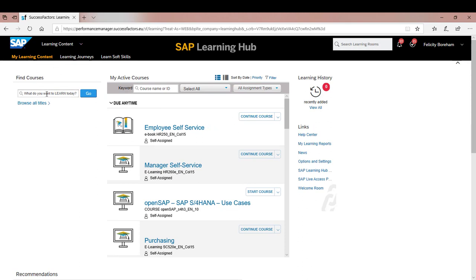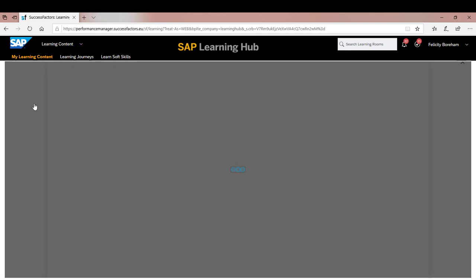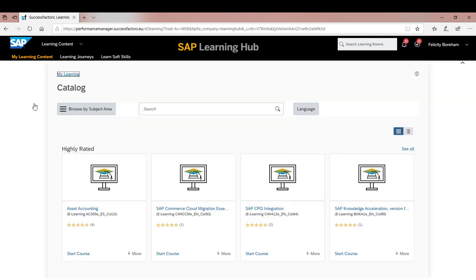And then on the top left-hand corner, you can now use the search bar. You can search a keyword or a phrase, or if you know the course code, you can search straight from this bar and click on Go. Or you can browse all titles, which I'm going to click on now and go to. And then you're able to see all the courses that are available in your solution for the Learning Hub.